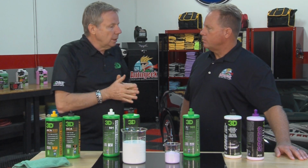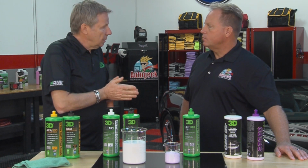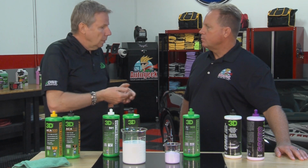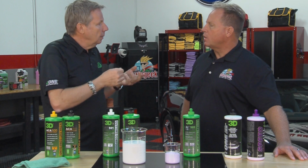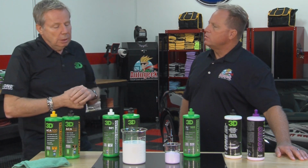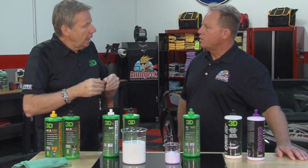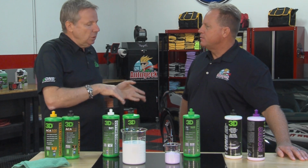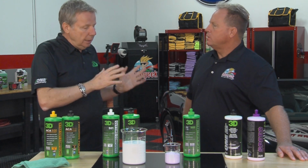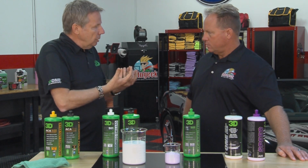The aluminum oxide is one of the hardest and also the safest. I mean, we put it in our mouth. Dentists use aluminum oxide in toothpaste. So it's very safe. And then what happens is we actually make the aluminum oxide. We just don't buy the powder. We make it from raw material. We calcine it, change the structure.